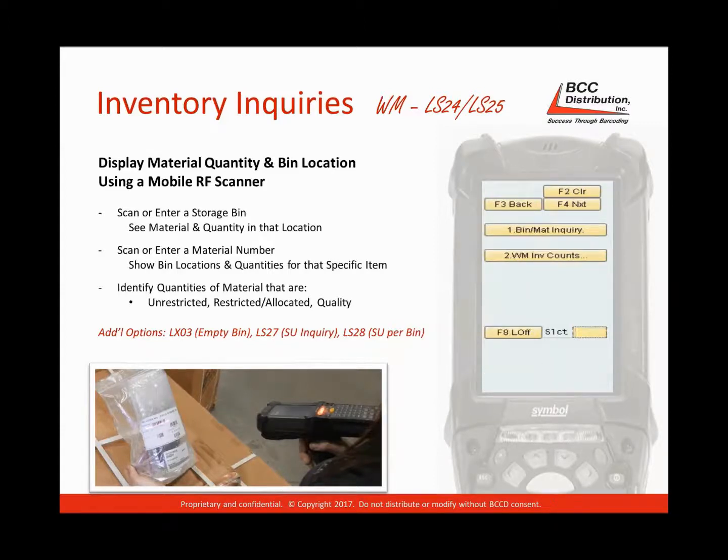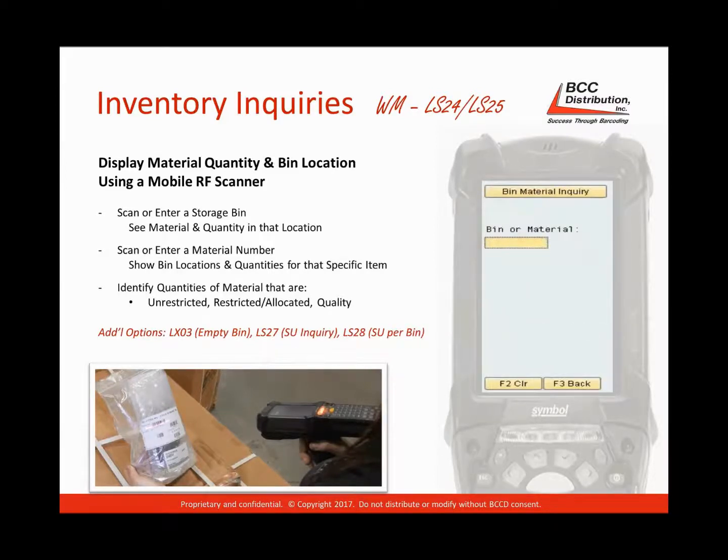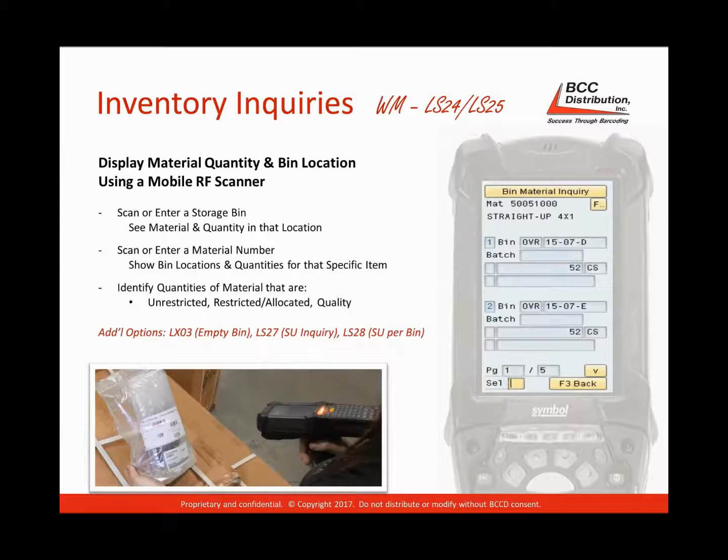So we select our transaction from the menus. And the first thing we're going to do is put in the material number. This happens to be the material number that we actually receipted from the production line and put away earlier. So we'll see here that we can now see this product in bin location 169B that we receipted into.